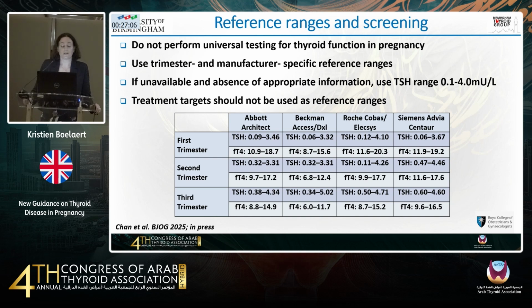Again, this is not really new what's being proposed in these guidelines, but there is an ongoing debate that's been going on for quite a few years now, which is whether we should do screening of thyroid function in pregnancy. Both the British and the American guidelines are going to recommend against universal screening of thyroid function in pregnancy. What is recommended, however, is that you use trimester and manufacturer-specific reference ranges.